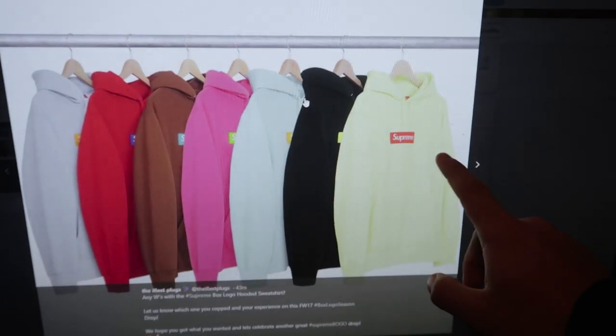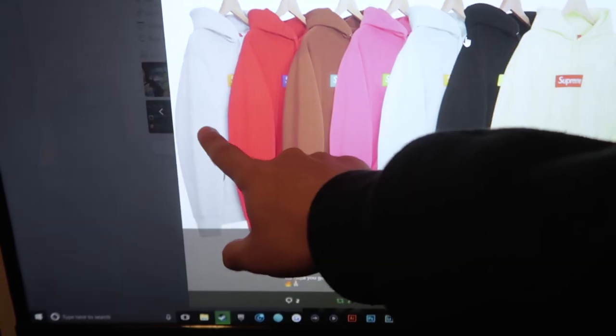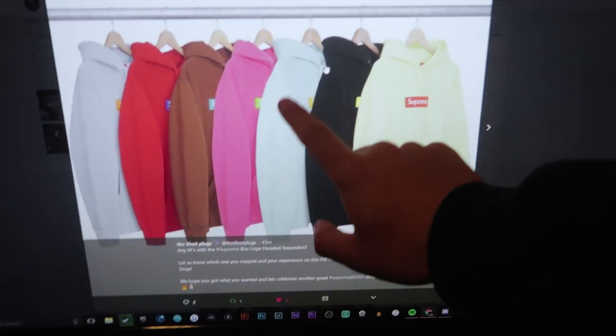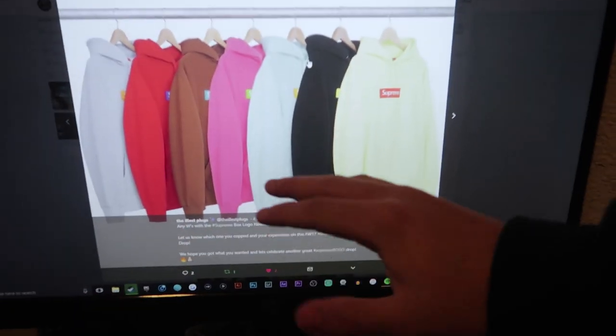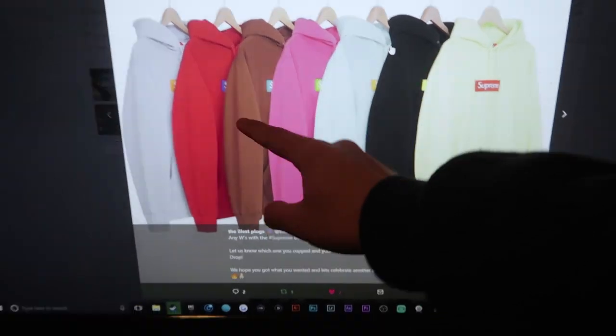These 3 right here. Okay, so actually, well, these 4. The most hyped items are the lime and red, the gray and orange, and the red and purple for sure. But I know that the black and lime is also up there. So those 4 are gonna be the ones that sell out the fastest, especially in small. So I'm trying to cop one of these 3. Well, this one for myself, and either or to resell.